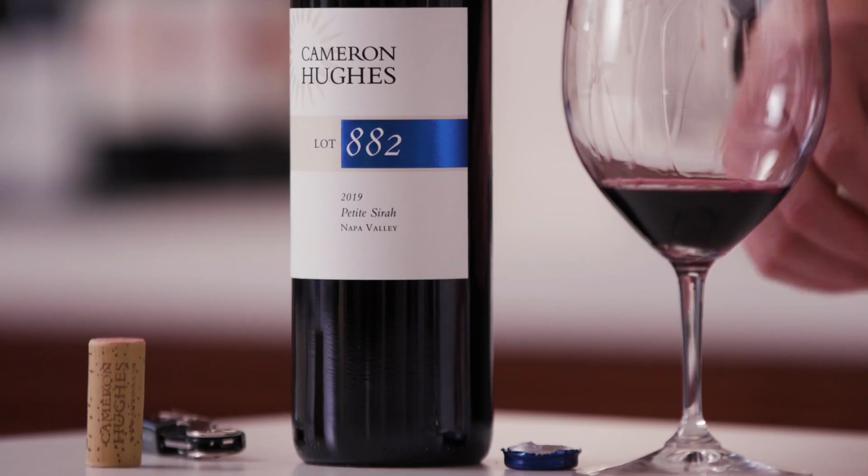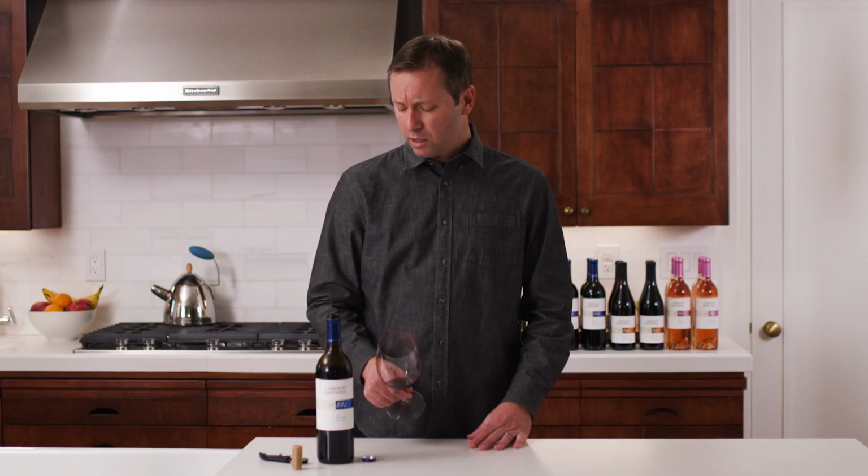If you like Cabernet, you should always have some Petite Sirah because again, it's gonna be really versatile with that fruit forward characteristic. Definitely a crowd pleaser. And I would say, if you have the opportunity, again, only about 400 cases, get yourself some lot 882 Petite Sirah from Napa Valley. You won't regret it.